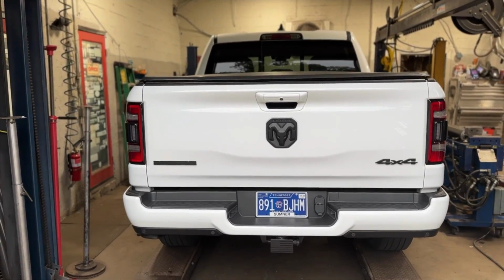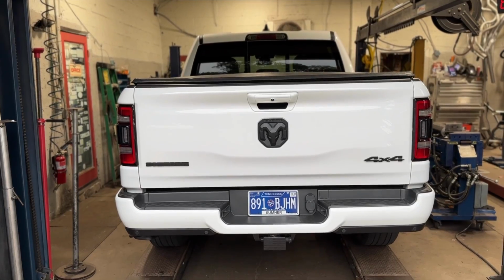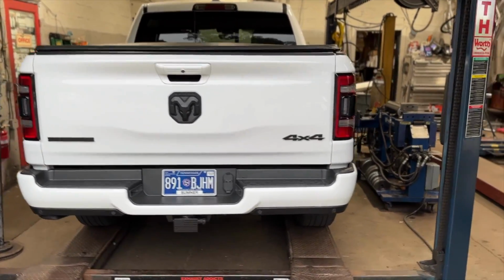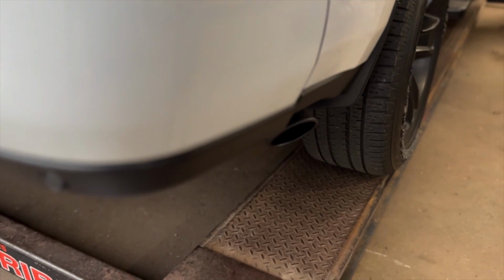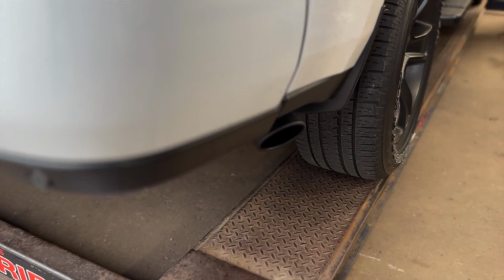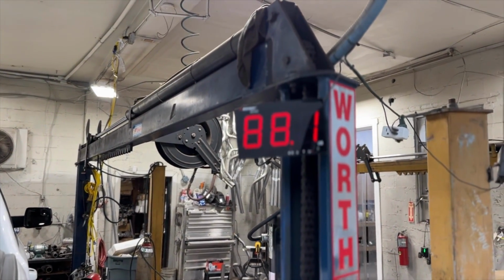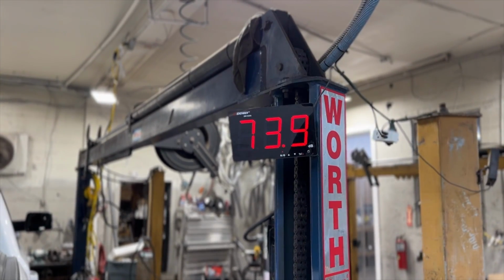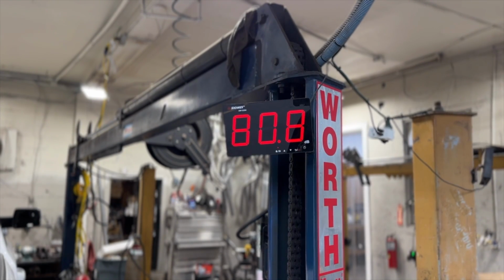You guys can see it's already a lot quieter. See, when you rev it, you hear it. Your sound decibels on revs.